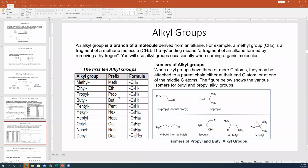When alkyl groups have 3 or more carbon atoms, then you can have isomers of these alkyl groups. At that point, they might become attached to the parent chain at either end carbon atom or at the one in the middle, for example. So here is one way of showing it. CH3, and then this is another CH2, and that's another CH2, and this R represents where the rest of that molecule is, whatever it may be. The point being that this part is the alkyl group that is then added on to the parent chain. So the R represents the parent chain.